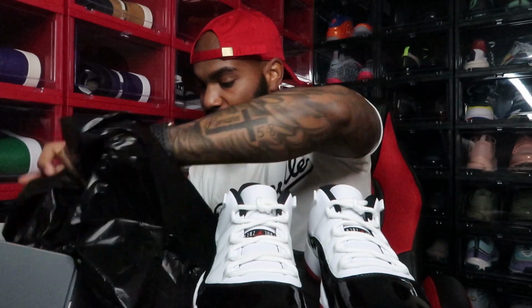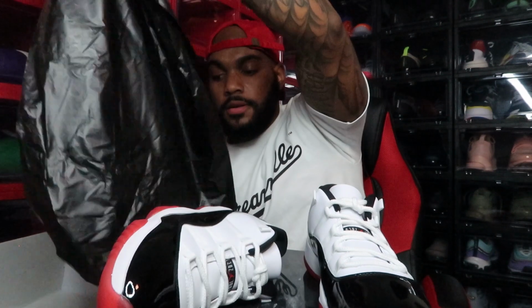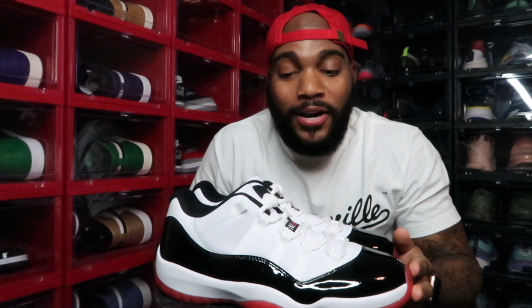Yeah, I got my receipt in here. And yeah, so that's what we got. All right, so my first initial thoughts of this shoe is, man, this is a hell of a colorway. I'm not gonna even cap to y'all. Like, I love this colorway.